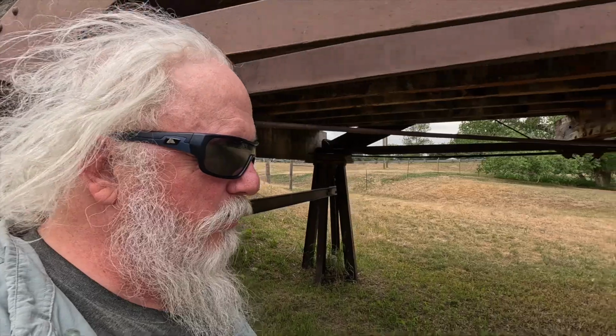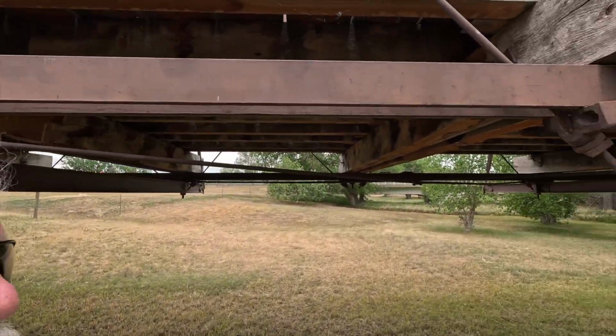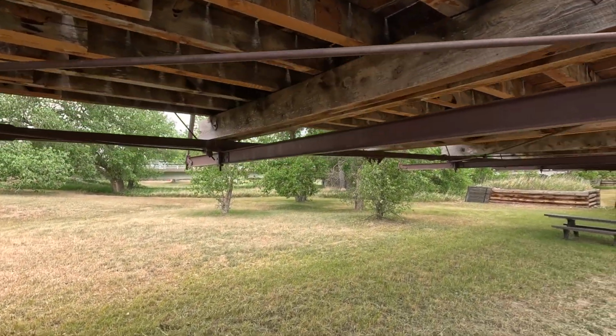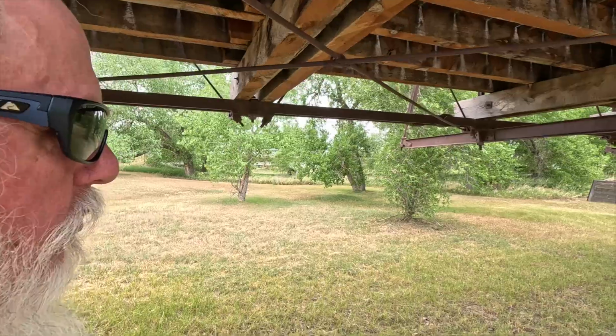And honestly, this is pretty cool. This was apparently used in service until the 1950s. And I don't know, that's just wild. So we'll show you around here underneath, see what it looks like underneath a very old iron bridge over the North Platte at Fort Laramie.